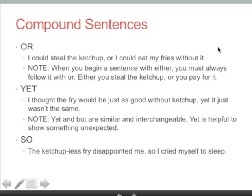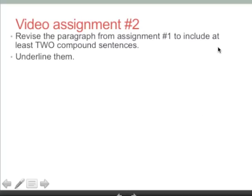Pretty simple, right? Here's your second video assignment. I want you to revise the paragraph from assignment 1 to include at least 2 compound sentences. And once you've done that, I want you to underline that change. Let me model this for you.